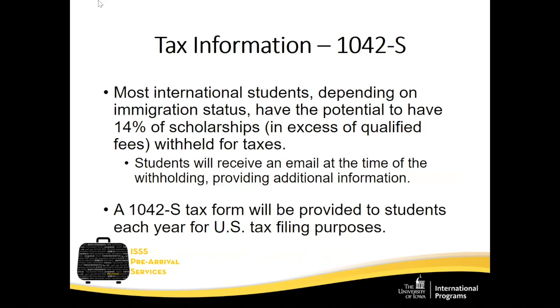You will be notified by an email giving further instructions, and if you have a change in your immigration status or there is a tax treaty between the US and your country, then you may have a change of that 14% and it would be returned to you. If there are any questions, you can either contact the billing office or the payroll office. Both of those contacts will be included in the email that you receive.